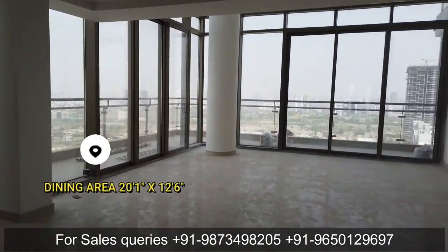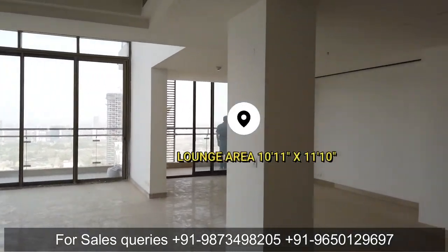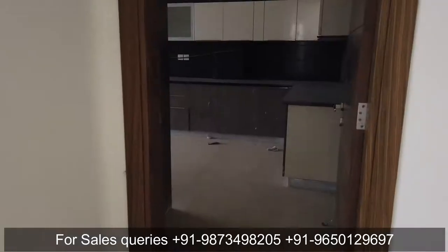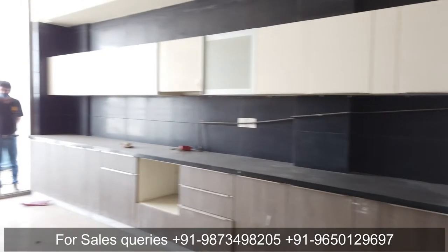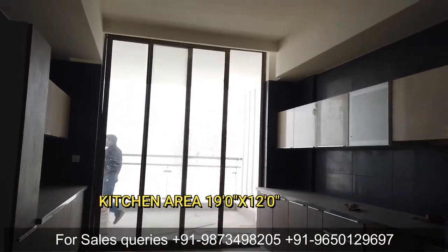So this is the living, dining and lounge area of this triplex penthouse, which is very spacious and huge. Let me walk you inside the kitchen area, and this is the kitchen area which comes as a fully modular kitchen that is very spacious and has an attached storeroom and a servant room with it.